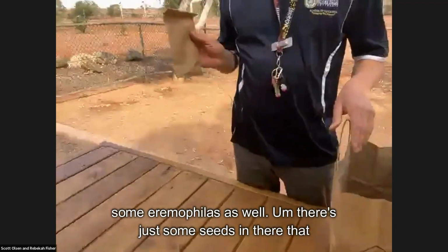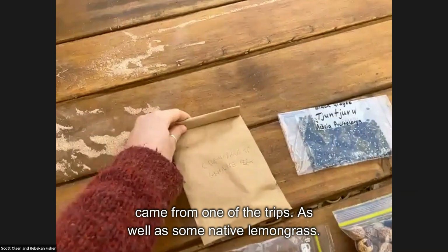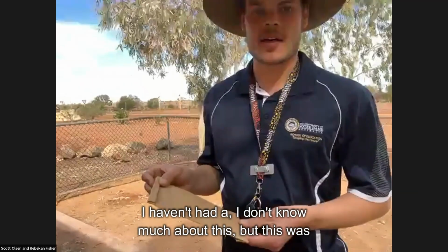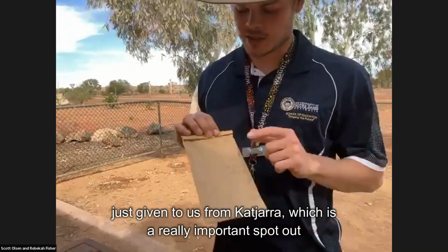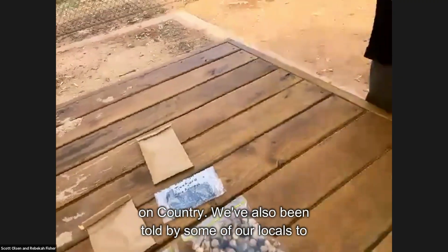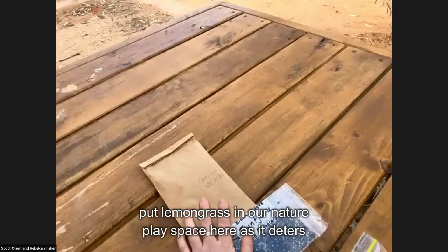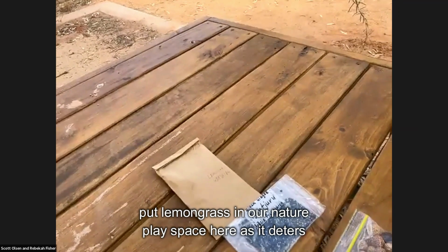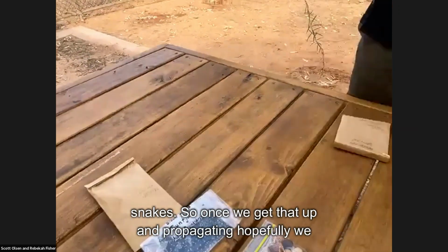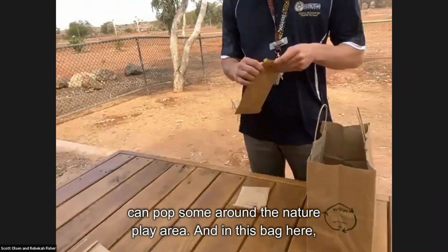We've got some aromophilus as well. There's just some seeds in there that came from one of the trips, as well as some native lemongrass. I don't know much about this, but it was given to us from Kutchera, which is a really important spot out in country. We've also been told by some of our locals to put lemongrass in our nature play space here, as it deters snakes. So once we get that up and propagating, hopefully we can pop some around the nature play area.